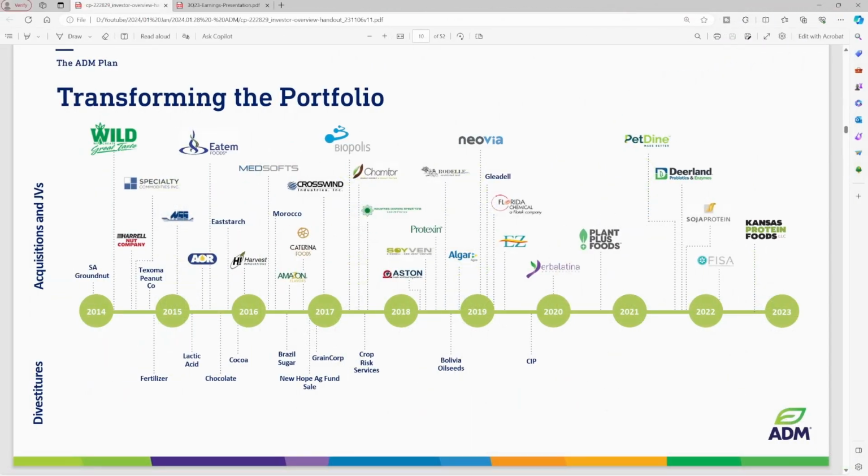Over the past couple of decades, the company has been very aggressive in acquisitions and divestitures. As you can see on the screen, the company has acquired or gone into joint ventures with a multitude of different companies. Just on this screen, you can see over 30 different acquisitions or joint ventures. The company has also spun off several of its key businesses, including fertilizer, lactic acid, chocolate, cocoa, Brazil sugar, and much more. The company reached over $100 billion in revenue in 2022.